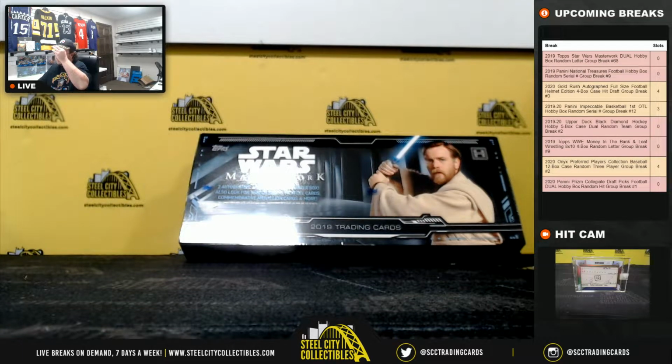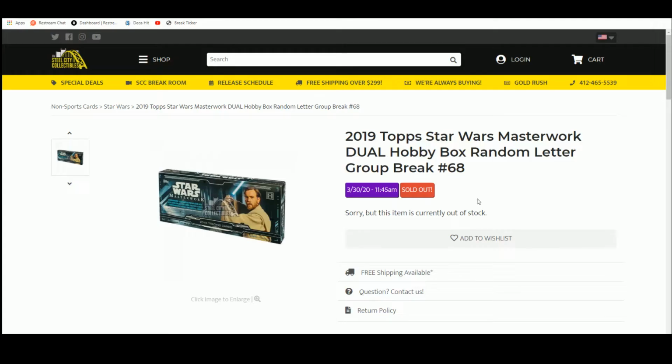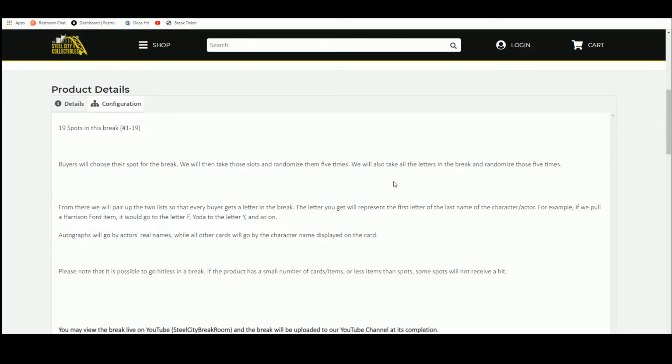All right, everybody, our next break is the 2019 Topps Star Wars Masterwork Dual Hobby Box Random Letter Group Break number 68. We'll bring you over here. 19 spots in this break. Buyers chose their spot. We're going to take those spots, randomize them 5 times. We're going to take the letters in the break, randomize those 5 times as well. Pair the two lists up so that every buyer gets a letter or group of letters in the break.